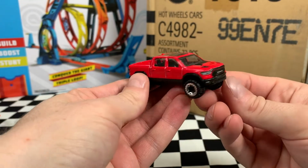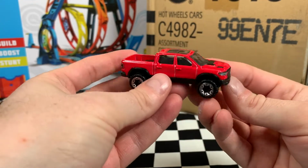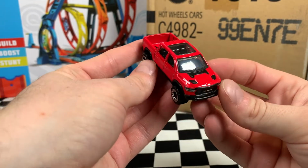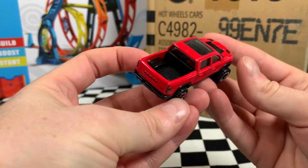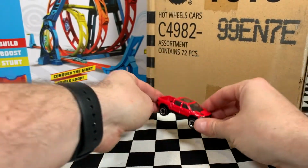Man, this car is cool. I would really love to see this in the Factory Fresh series because it is a brand new release and it's a brand new 2020 production model, which is also very, very cool. Let's check out the detailed views.